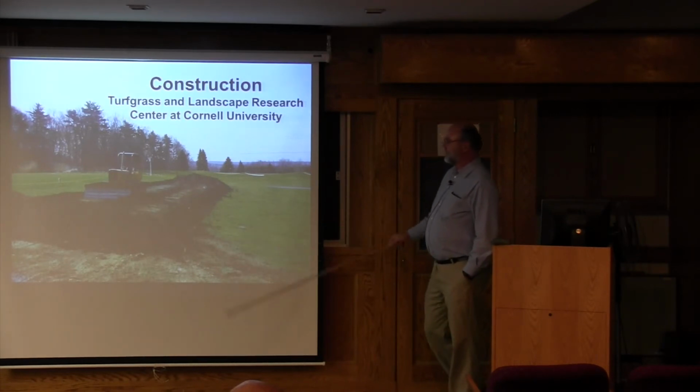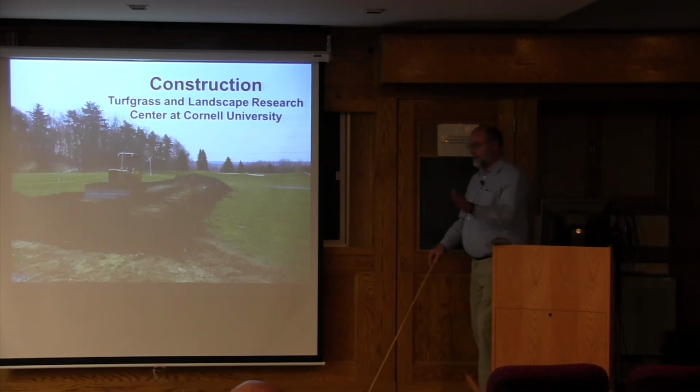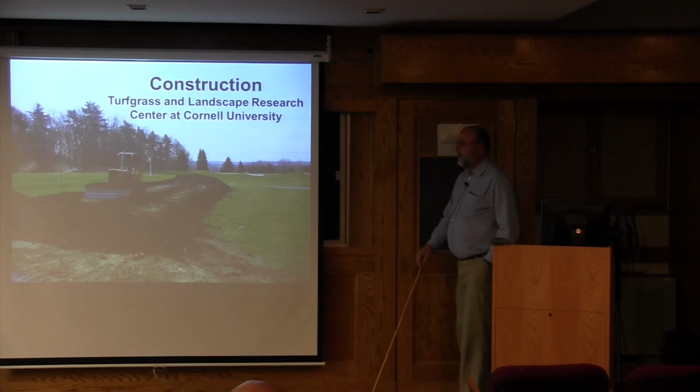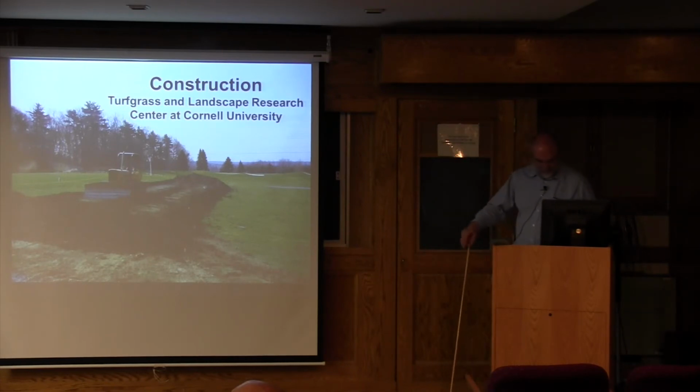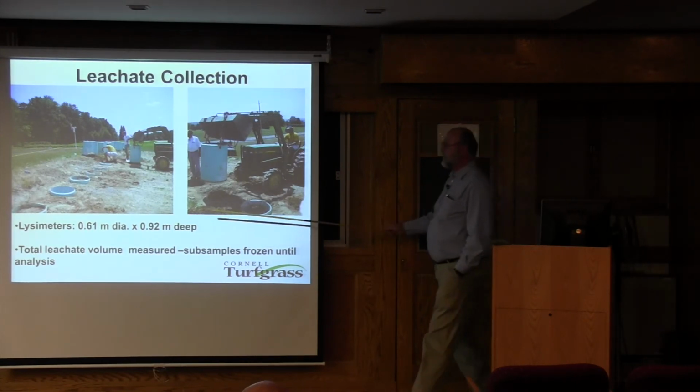So the bulldozer was brought in, removed all the soil, brought back, and compacted with equipment like this to simulate what you do when you build a new site, and the topsoil was put back on it. We did two types of collections in this study.